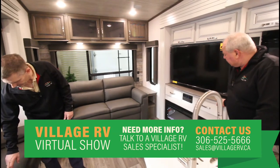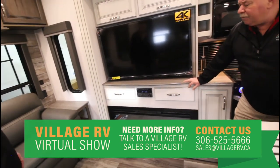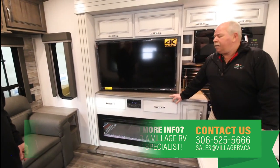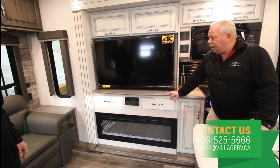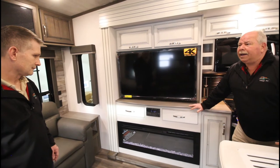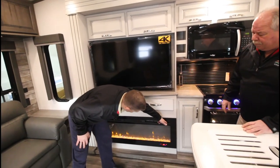Also, the fireplace comes with these. It's a nice 5,000 BTU fireplace, nice and warm inside the trailer. Instead of using your propane in the summertime, if it's a little bit cool at night or during the day, fire that up, a nice little heat source. It's like a dehumidifier where it dries out the moisture in the air. Yeah, check that out, that's beautiful.